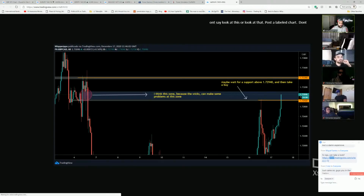All right, let's take a look over here. This is maybe wait for support above 1.72940 and then take a buy. I think this zone, because VIX can make problems with this zone. Yeah, that's true. You could probably wait for some sort of a support to form, consolidation, and then you can see price moving up, because now the thing is, this whole area is a consolidation area, so we don't know whether price is going to come up here to reject or what. But you're right, if it does come up, starts rejecting, then that would mean there's still probability for price to continue moving up.